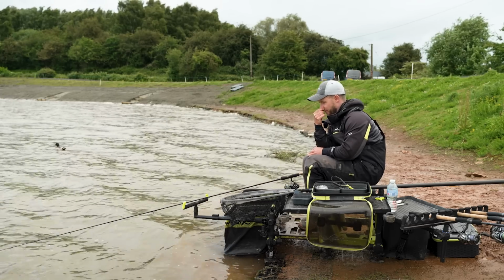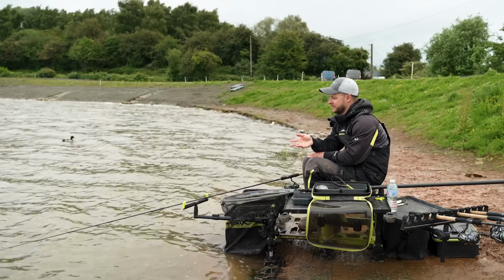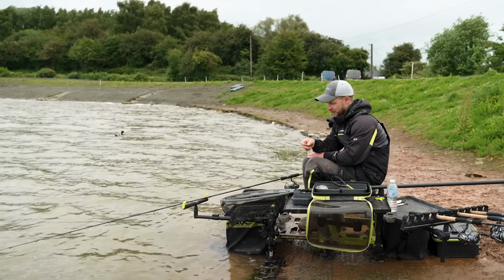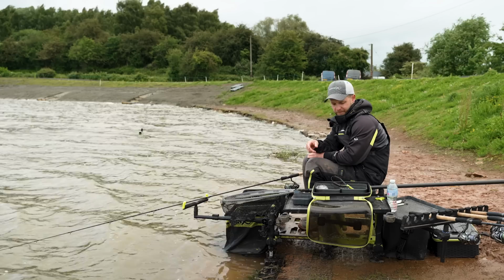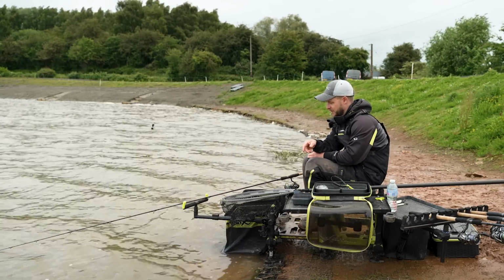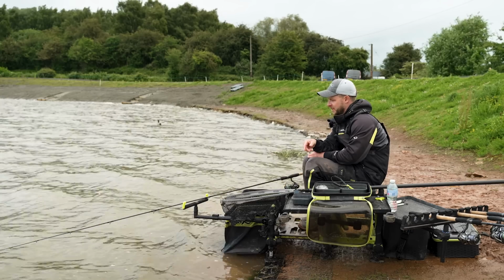Best bait on the bomb by far today, like just a standard bomb and pellet, is, I've had a skimmer on it. Putting that little snowman rig of a 7mm wafter and an oiled up pellet has brought all the bites today on the bomb.